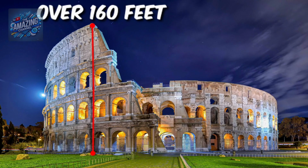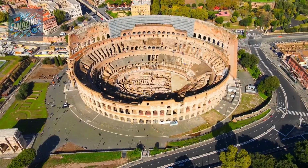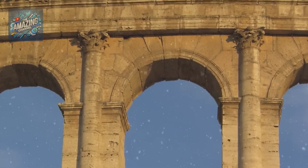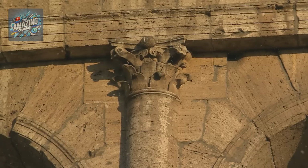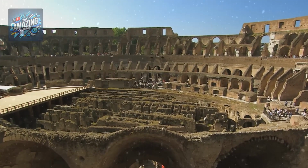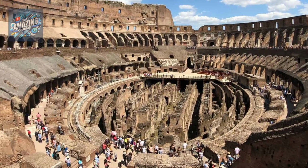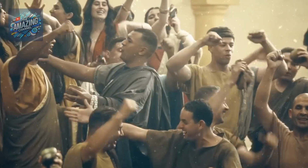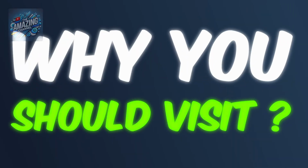Standing over 160 feet tall with a circumference of 1,788 feet, the Colosseum was an architectural marvel of its time. It's made of concrete and stone, with arches that give it a unique look that stood the test of time. Even though parts of the structure have crumbled over the centuries due to earthquakes, looting, and time itself, walking through the Colosseum's arches still feels like a journey back to ancient Rome. The atmosphere is electric as you imagine the roar of the crowds and the clash of swords in the arena below.